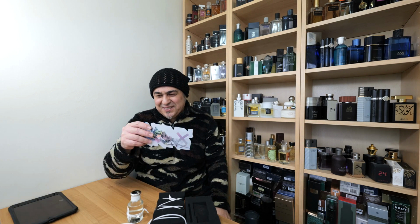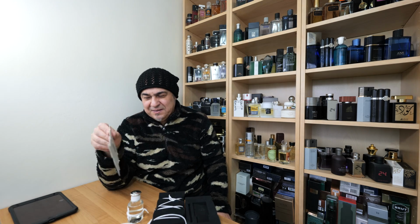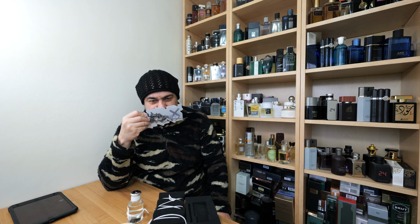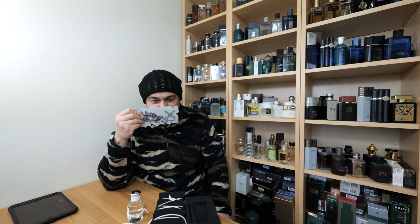Okay, Tuscan leather it is. Yes, very similar to Tuscan leather. That leathery, that raspberry, sweet, spicy. So far it's very similar. The only thing is I need to know if they last. So this is the holy grail.